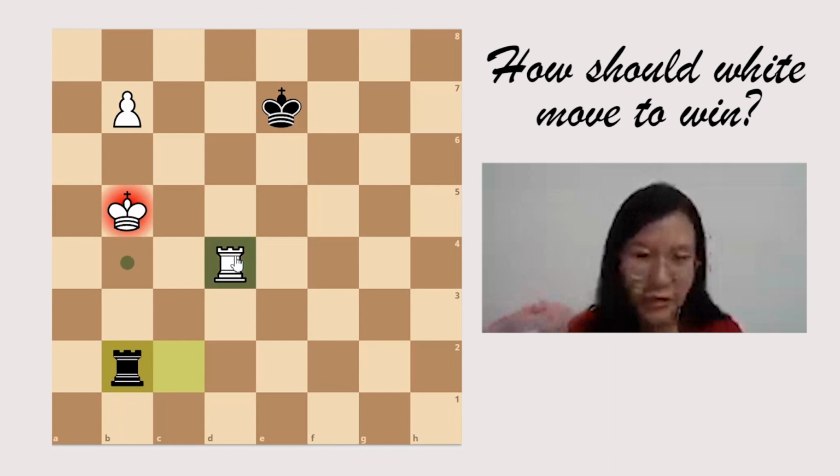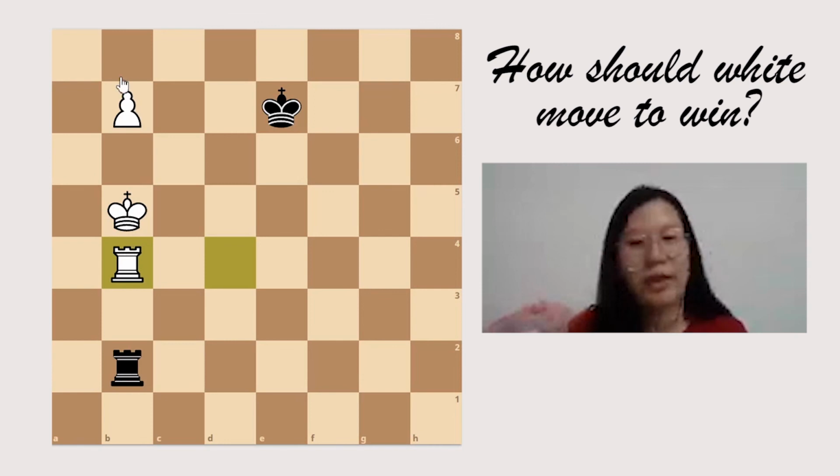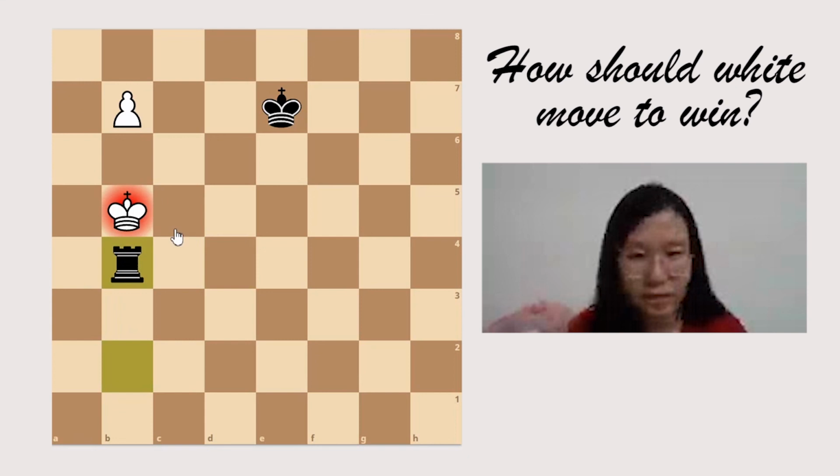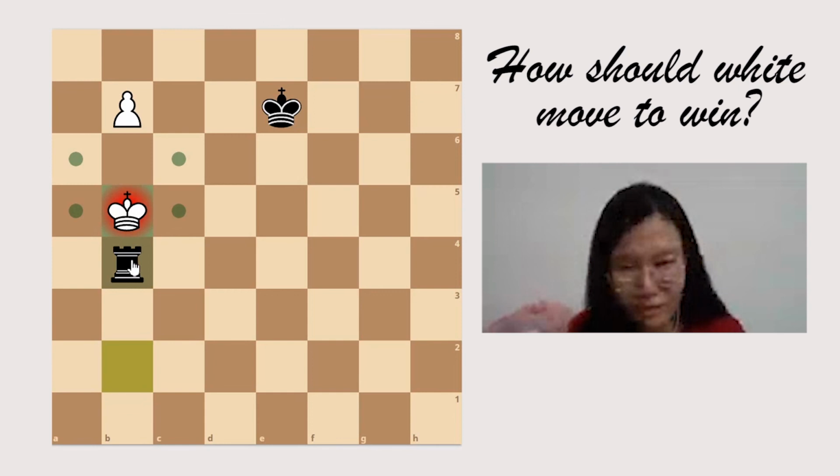Now you move your rook to b4, and this is called a bridge, where all the pieces are lined up in the same file. In this case, lined up at the b file. And when this bridge is formed, your pawn can be safely promoted into a queen without anything stopping it. Maybe the black rook captures the white rook. Yeah, it's possible. Then your white king can just capture the black rook. There's not much difference.